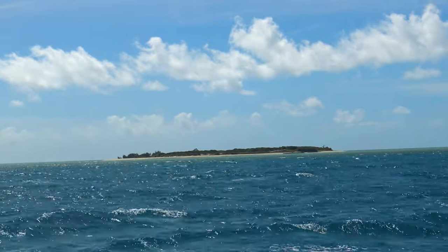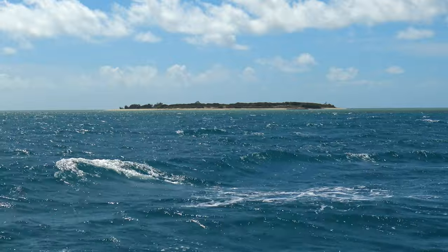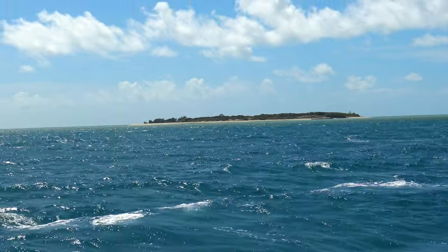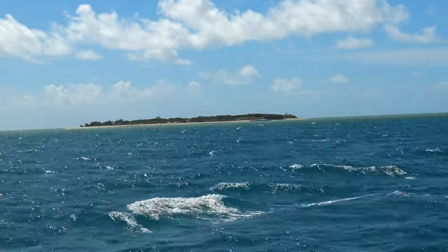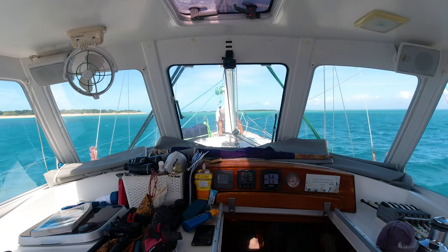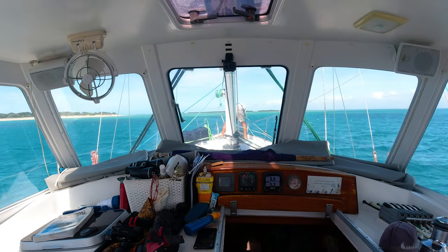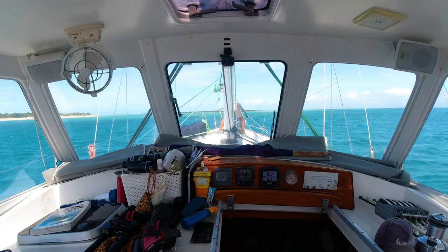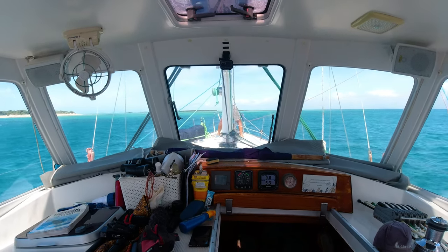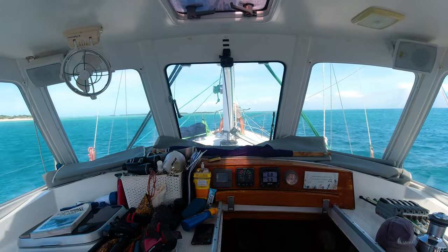We're approaching our anchorage at Ingram Island, and there's a massive reef system and other little islets all in front of it, so we're quite hopeful of having a very calm night's sleep. We're at 5-5. Is the depth still okay? That's better drop.